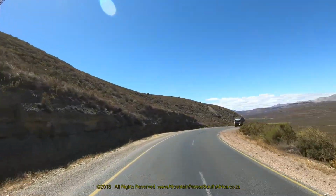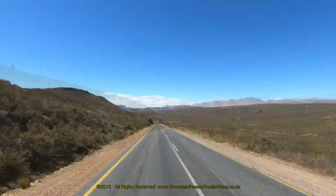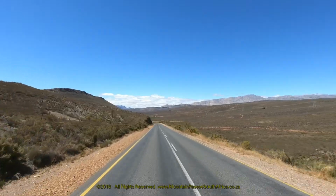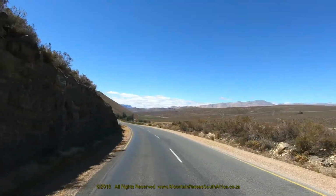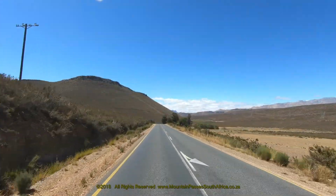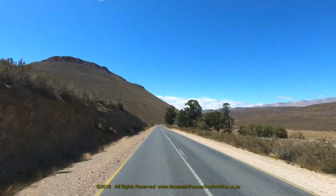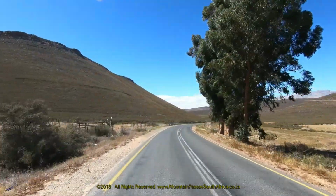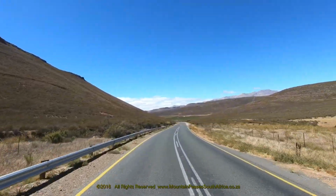Once through the second bend, the gradients ease off a little to around 1 in 12, and the rest of the pass contains mainly gentle bends and much easier gradients. During the snow season, this is one of the first passes that authorities tend to close when conditions become too dangerous for general traffic. Should you encounter snow on the pass, exercise extreme caution, especially if there's ice on the roadway, and lower your speed to suit the conditions.